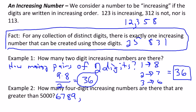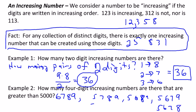And then the question is, how many ways can I select digits that are from the set 5, 6, 7, 8, 9? Well, you can think about it as leaving out. We're basically starting with a 5, and so we're going to leave out a digit. We're either going to leave out 6, 7, 8, or 9. And so there's exactly 4 ways to leave out one digit. And you could go through and list them pretty easily, right? 5, 6, 8, 9, 5, 6, 7, 9, and 5, 6, 7, 8. Those are all the increasing numbers, and so the answer to this question turns out just to be 5.